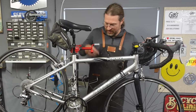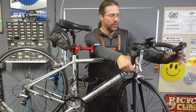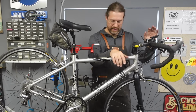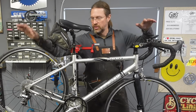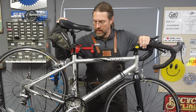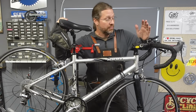All right, well, there it is. That is a tuned up road bike. New shift cables and housing, new pads, new chain, new tires. Just in time for the spring season here in southern Wisconsin. Bike season is upon us. I am clearly not prepared.